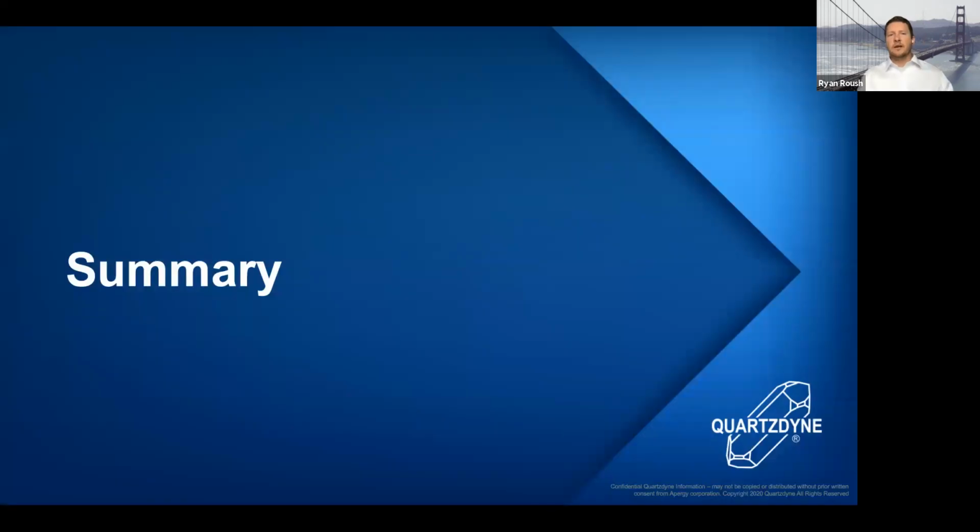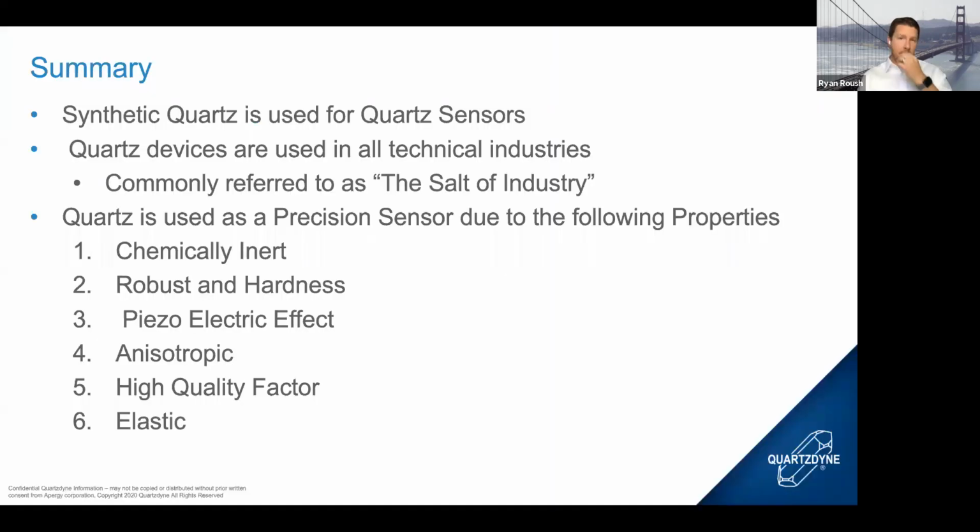So with that, in summary, I just want to recap what we've talked about. Quartzstein uses synthetic quartz for its quartz sensors. That's lab grown. Quartz devices are used in all technical industries. I referred to it earlier as the salt of industry. And the reason that we utilize quartz as a precision sensor is due to the following properties. One, quartz is very happy being quartz. It's chemically inert with the exception of hydrofluoric acid. Two, it's incredibly robust and hard. It's ruggedized. It can take a beating and still keep on ticking.